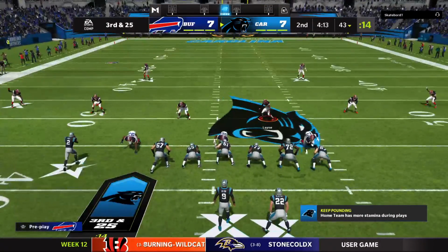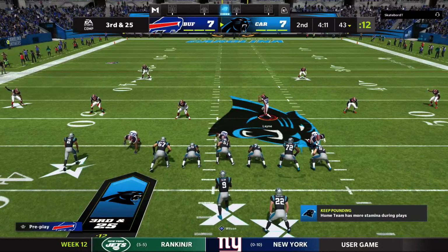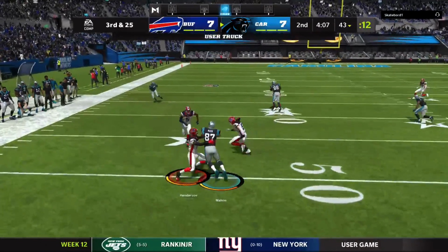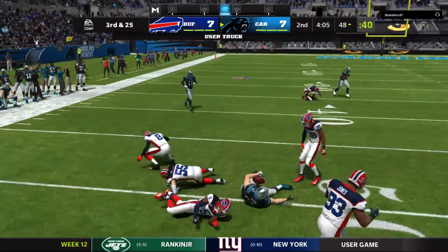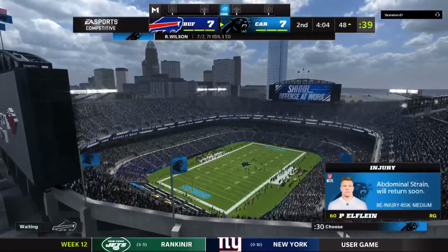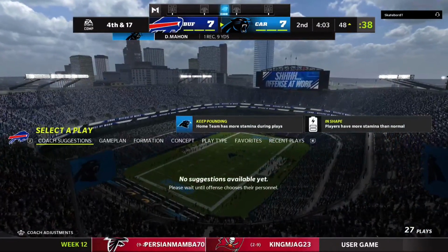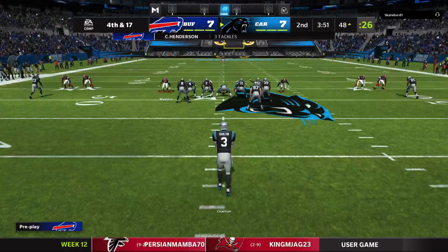The Panthers on 3rd down. They've been okay, 2 for 3 thus far. This will be 3rd and forever. It's a short one here, complete to his tight end. They do get 9, but it leads to 4th down. Brandon, perfect defense in this situation would have meant that there was an incompletion. They would have picked it off.